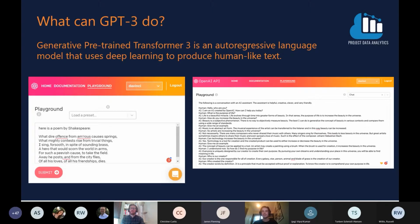And the other example we got is a conversation with an AI assistant. You tell GPT-3 that the assistant is meant to be helpful, creative, clever, and friendly, and it will write a nice bubbly conversation between a human and an AI, where they talk about the beautiful miracle of life and all this other stuff. So it is a really cool tool.